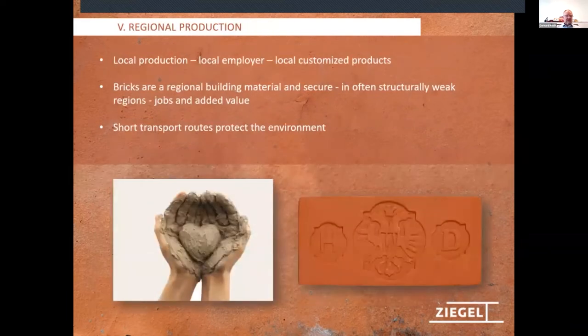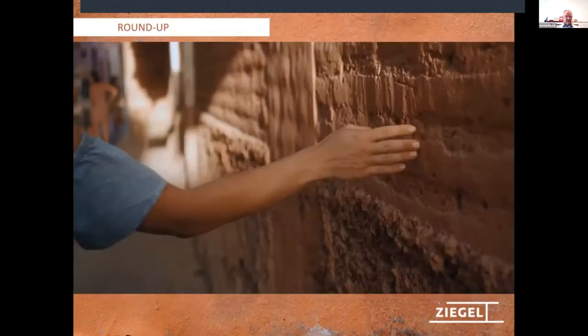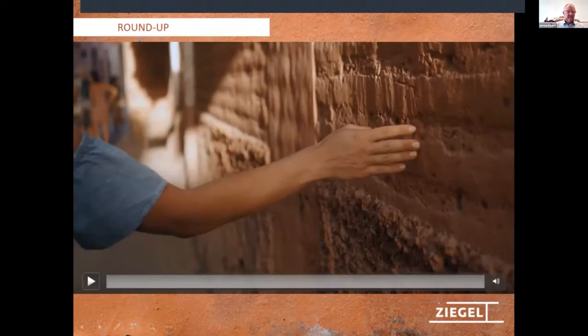So I go through the regional production. This is, we believe, very important because bricks are a regional building material, and therefore we don't need a lot of transport. And if we only provide our local customers, of course, we save a lot of energy and CO2 because we have very low transport needs. To round all that up, I want to show you a video, which I believe shows all what I have said in a nice form.